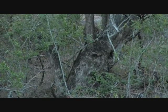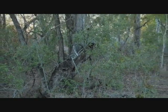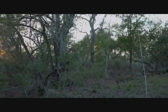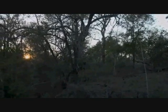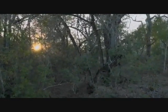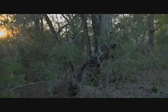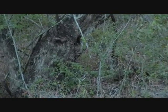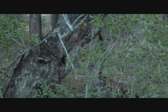Now the sun is about to burst through onto these leopards. There you can see the light coming through from the east. Down we go. Let's continue this game terrestrially.